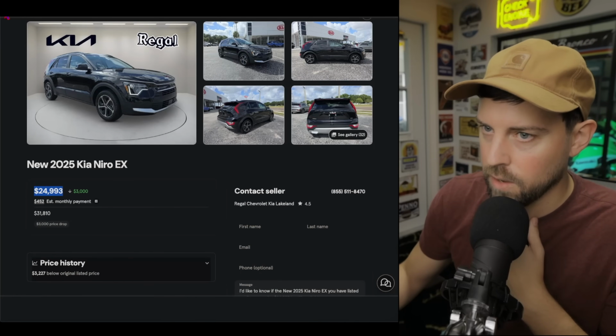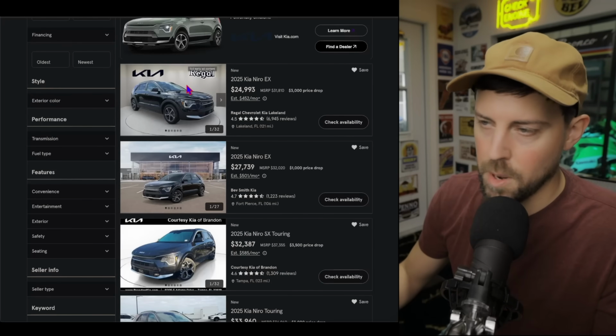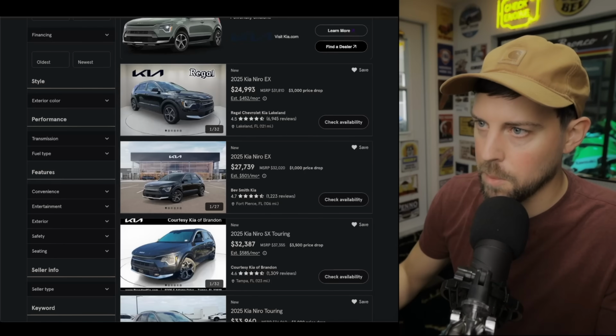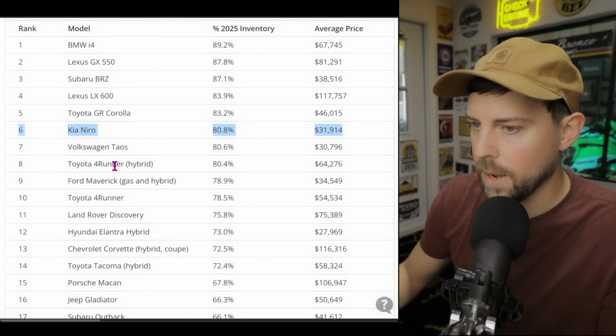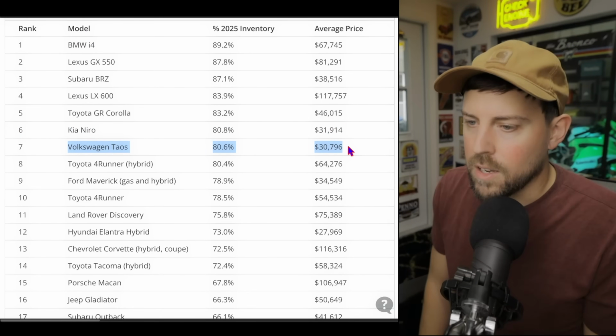$6,000 off of MSRP. So up there as well. Wrangler, it's a good time to buy, especially the V6. Ford Escape plug-in hybrid, great time to buy. That's standing out. Kia Niro here, great time to buy. Volkswagen Taos, only if it's an insane lease deal would I buy that car.